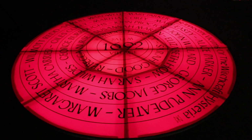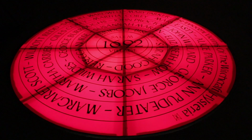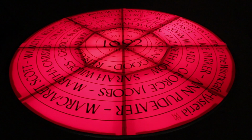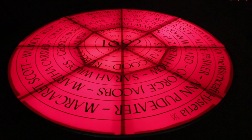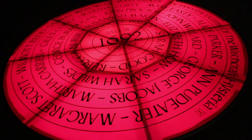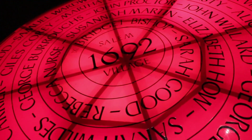To the famous Salem Witch Museum. We are going to show you the witchcraft trials which took place in Salem Village in 1692. Do you believe in witches? Millions of your ancestors did.